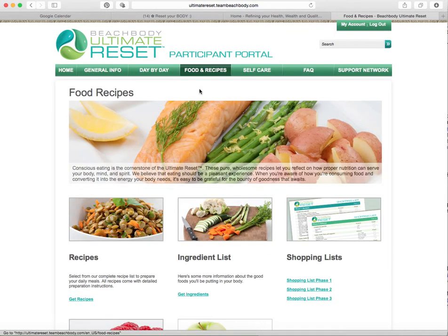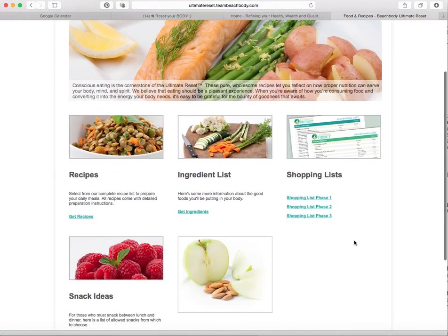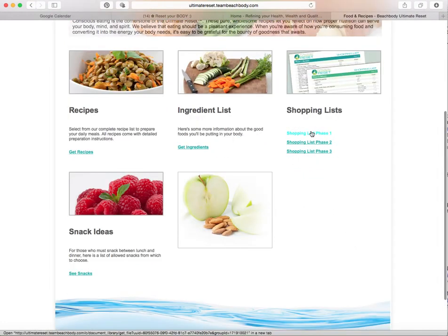Okay, so you have food and recipes. This is another great link. Right here, you can pull up the shopping lists. So right now you'll just need phase 1. Now phase 1, the first week, your shopping list is going to be much larger than phase 2 or 3 because you're buying a lot of the stuff in bulk in the first phase. So you'll be buying all of your brown rice, your oils and vinegars, quinoa, things that you can use throughout the rest of the challenge. So your first week shopping list is going to be a little larger, and then it's going to get smaller, and then even smaller on the third week.